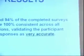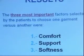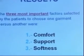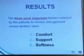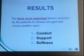And here are the results. I mentioned to you that the questionnaire was made redundant so that we could make sure that patients' answers were consistent. And we found that in 94% of the cases, these answers were consistent 100% of the time. So our results we found to be very accurate. The three most important factors that patients reported when selecting a garment were comfort, support, and softness.